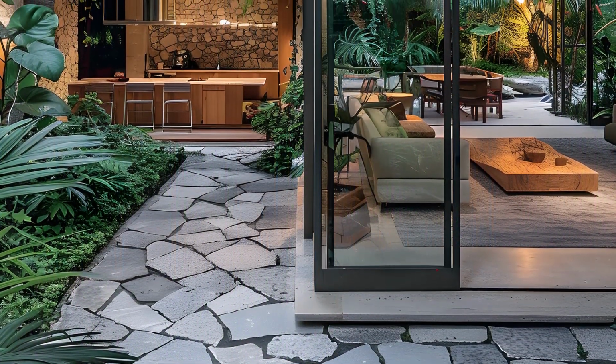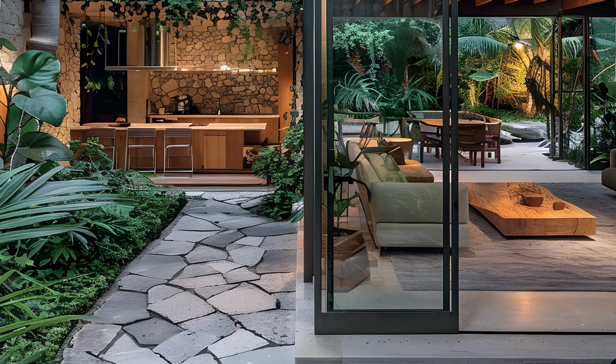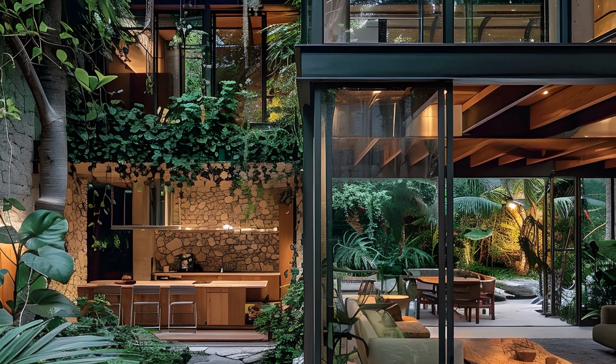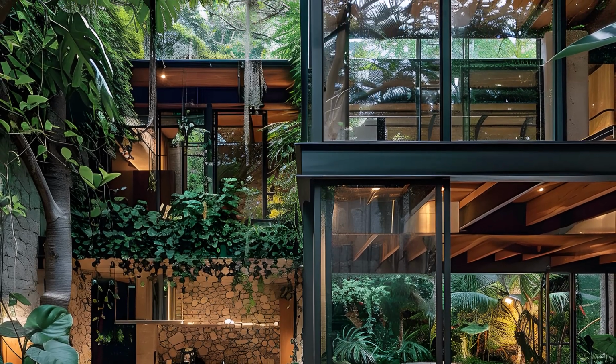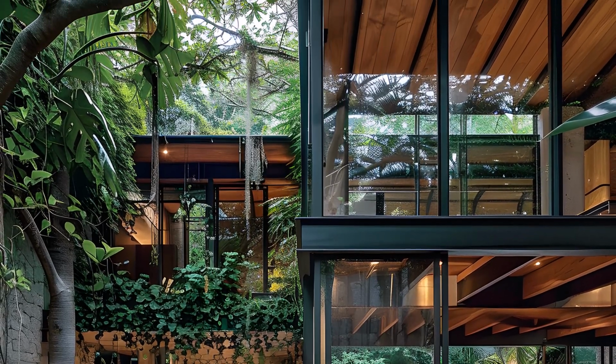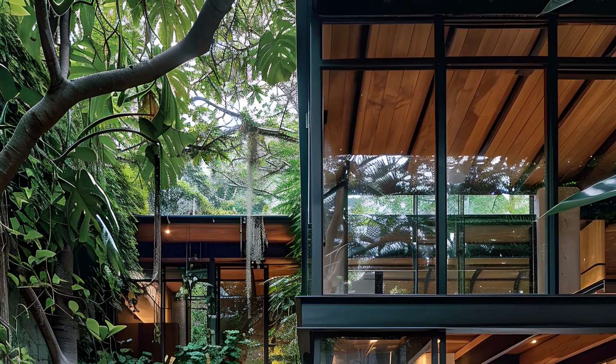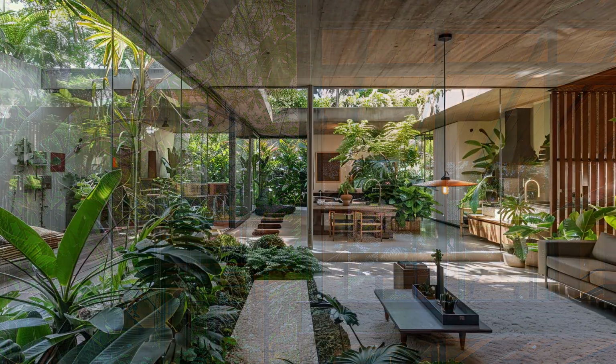The air itself feels different here, infused with the earthy musk of stone and the clean, crisp scent of the outdoors. Natural materials, the honeyed warmth of wood, the cool serenity of stone, create a symphony of texture and tone, a soothing melody for the soul.